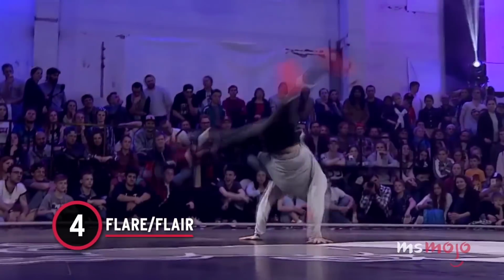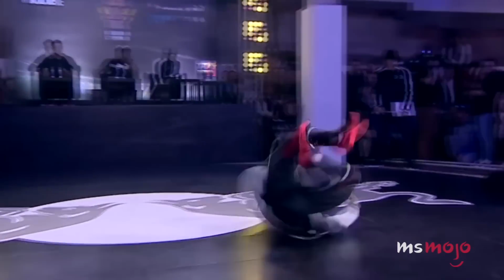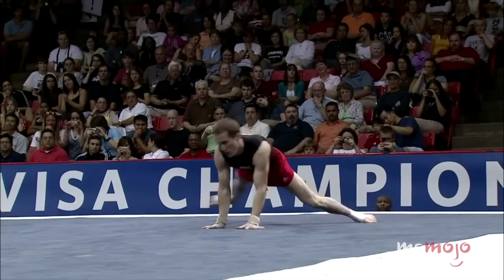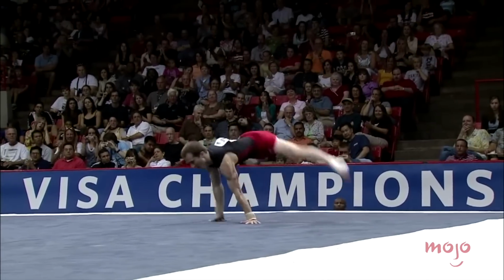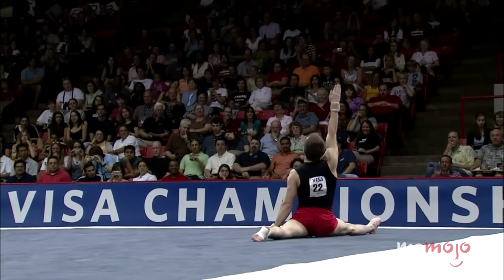Number 4, flair. The flair can be seen in gymnastics as well as breakdancing, having found a perfect place in both worlds, though its spelling varies between them. Gymnasts can perform the move during floor routines, but the maneuver's true power is on display when they utilize the pommel horse. Watching their legs swing in circles never gets less mesmerizing.